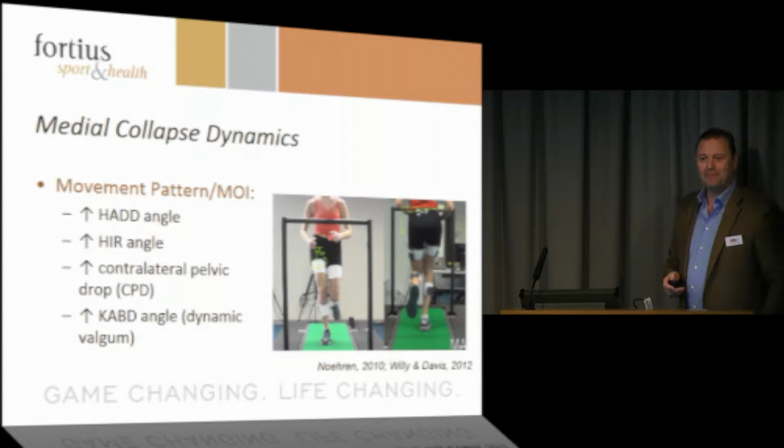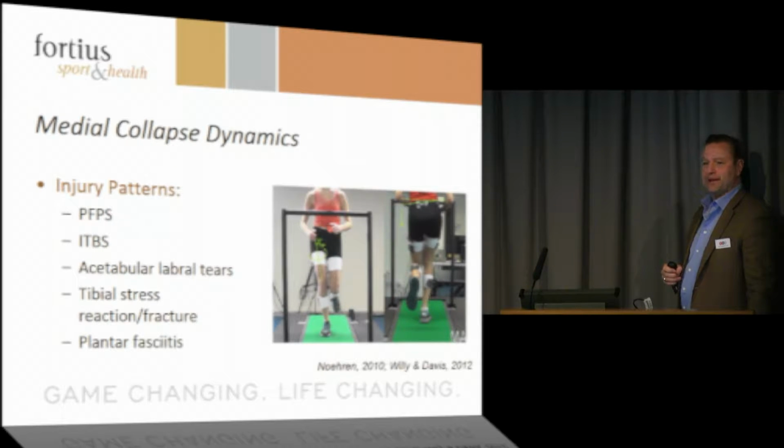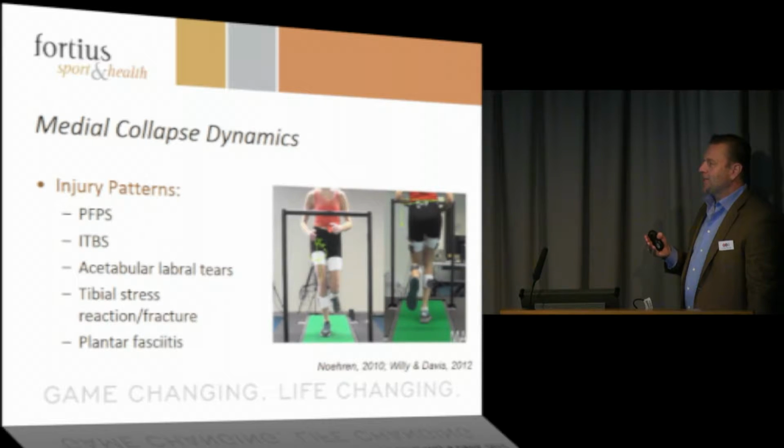So this is sort of a description of medial collapse dynamics, and that term was really coined by Willy and Davis and Neuren. The injury patterns that you typically hear associated with this movement pattern are patellofemoral pain syndrome, the number one overuse running injury, and iliotibial band syndrome. There's been a lot of focus on these two in particular over the last 10 to 15 years because of their high frequency, their greater frequency often in the female runner as well. Some of the literature indicates that perhaps it's a 2 to 3 times greater frequency in the female runner. There's some thought around labral tears, and right now, if you think about injury patterns, there's a lot of focus around groin injuries and labral tears, both in cutting sports and in running. Tibial stress reaction and fracture, and also maybe even plantar fasciitis. So these are injury patterns that are often associated with the medial collapse dynamics.